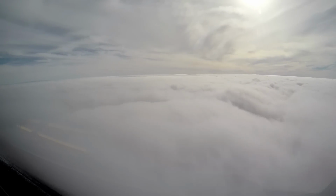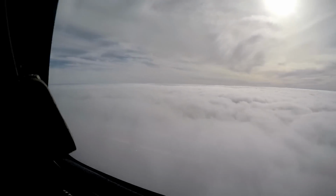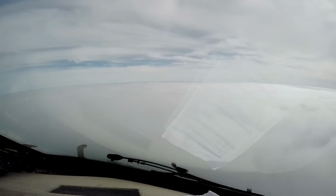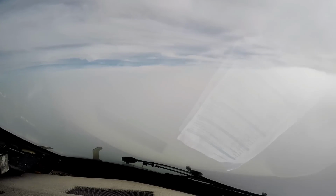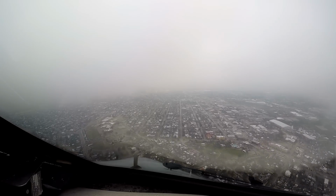This is some of my favorite flying right here, just skimming along the top of the clouds. You really get a feel for just how fast you're going through the air. It really is a neat feeling descending down into the cloud deck when you're on an approach. It's an even better feeling actually seeing the ground when you descend through the cloud deck.